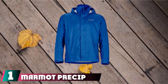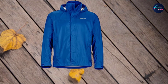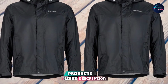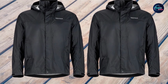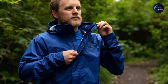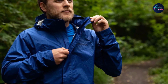At the first position of our list, we have the Marmot Precip rain jacket. I would be remiss were I to write an article on the best backpacking rain jackets without including the Marmot Precip. One of the oldest staples of the rain gear genre that I am aware of, this was my very first rain jacket purchase. Non-breathable PU coated nylon construction makes the hiking rain jacket inexpensive and affordable. If you're looking for a proven packable rain jacket with time-tested reliability, this is it.